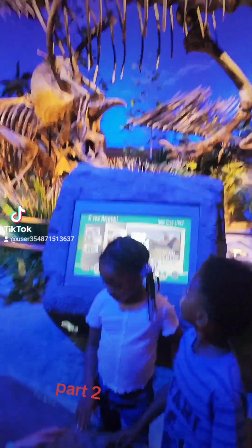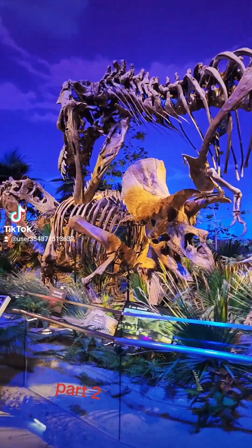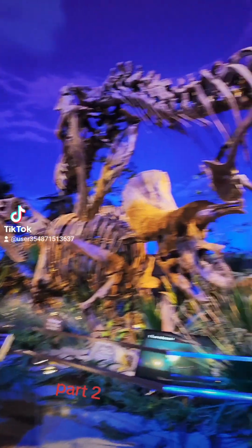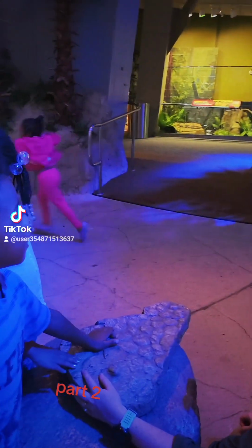T. rex. You like the flying reptiles? On the other side of the watering hole, a Primoceratops. Babies.